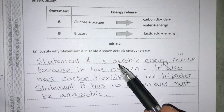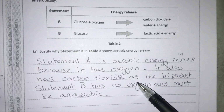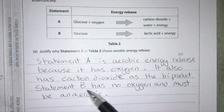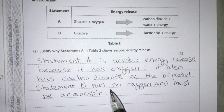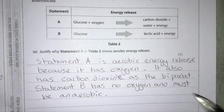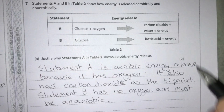Statement A is aerobic energy release because it has oxygen, that's worth 1 mark. It also has carbon dioxide as the byproduct, that would be the second mark, but I've just put this extra statement in here. Statement B has no oxygen and must be anaerobic, and you could also go on to say that statement B, the anaerobic respiration, also has lactic acid as a byproduct. So on this question, you wouldn't be marked down for writing more facts than you need, but you're just making sure that you're gaining the 2 marks on the question.